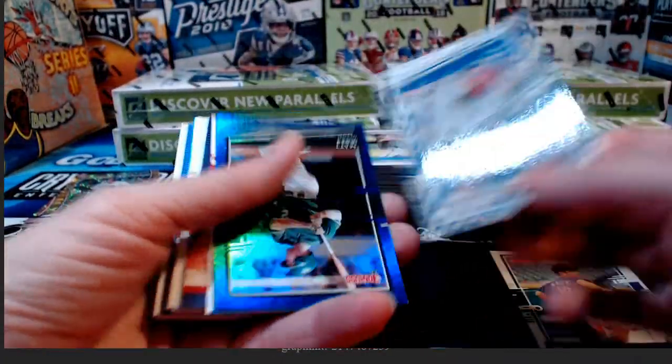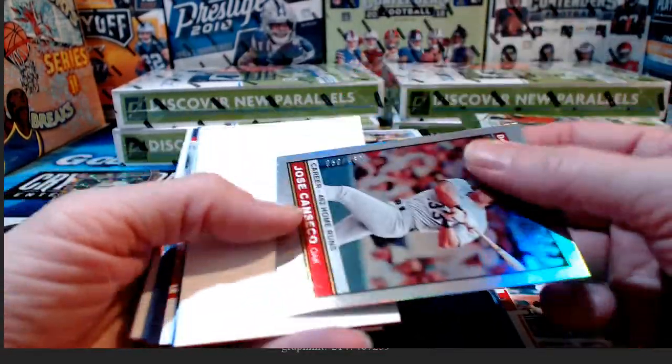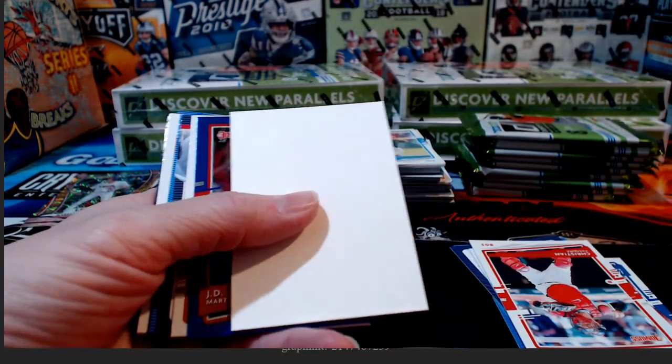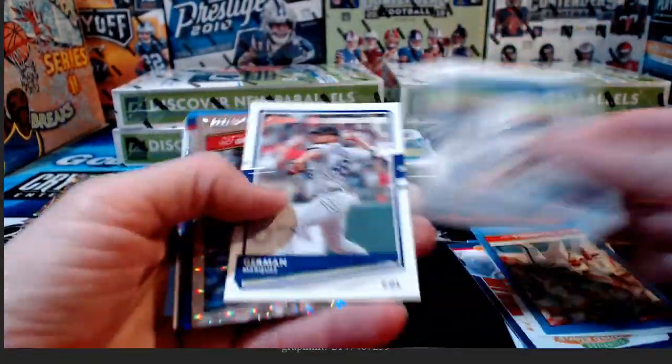All right, what have we got in this box that seems like fun? That one's high numbered. Jose Canseco, 400 and I think it's at 62. 400 and something along those lines. I think 62.